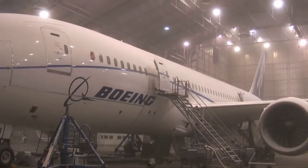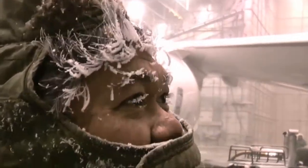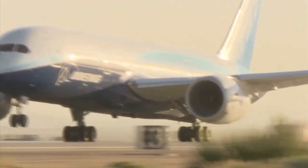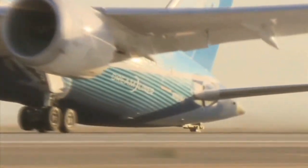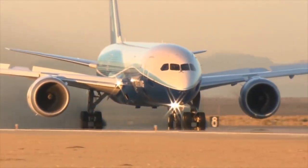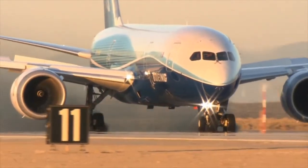Boeing put one Dreamliner into a refrigerated hangar to see if it can start up at minus 45 degrees. On the runway, pilots put the tail down on the ground to measure how slowly the 787 can take off. They slammed on the brakes while the jetliner was speeding down the runway to simulate the ultimate rejected takeoff.